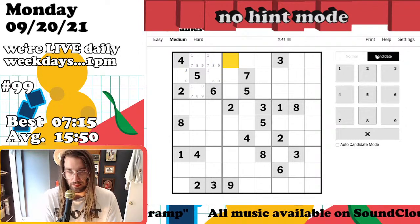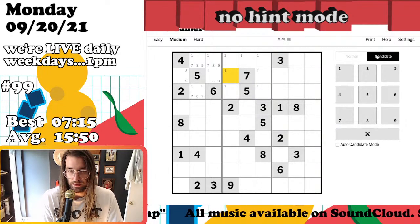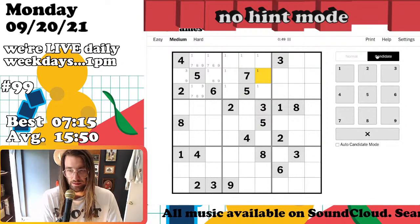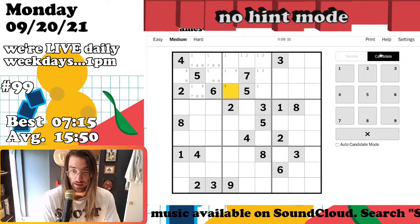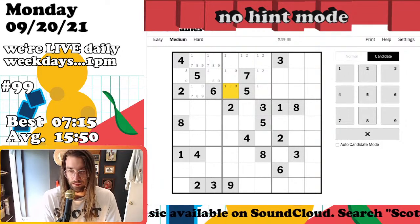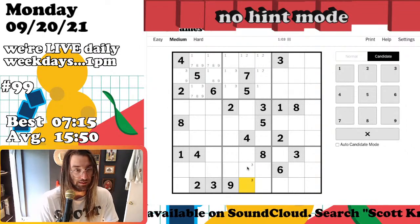All right. 1 can go in any of these. 2 can't go in here, and it can't go down here. So 2, 2, 2. 3 can only go in this column because it cuts through here and there, meaning that 3 can only go down here in this one.